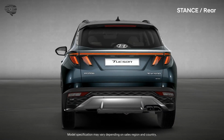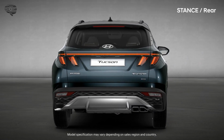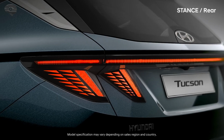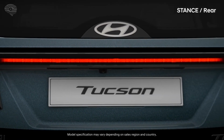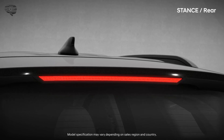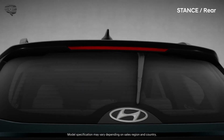The horizontal rear combination lamp creates expectations of high tech. The consistent, subtle details hint at a refined, urban feeling. The hidden rear wiper evokes amazement.